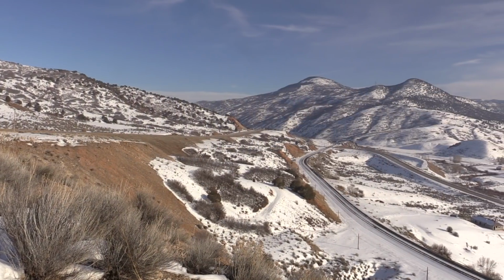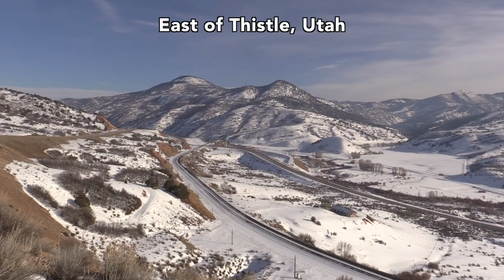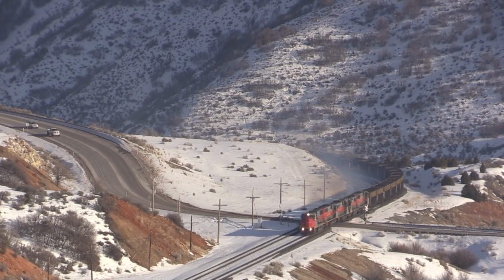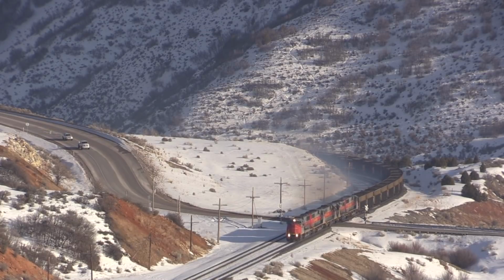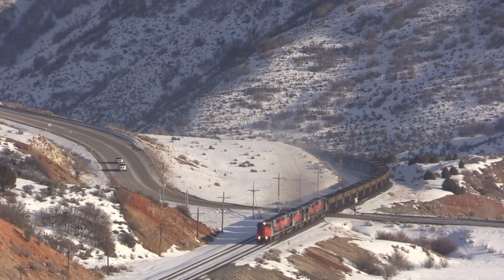After catching the train at grade level, we set up east of Thistle before the train entered the tunnel off Highway 89. We had to hike down the edge of a steep hill in deep snow to grab this shot. The result was a magnificent view of the valley below.